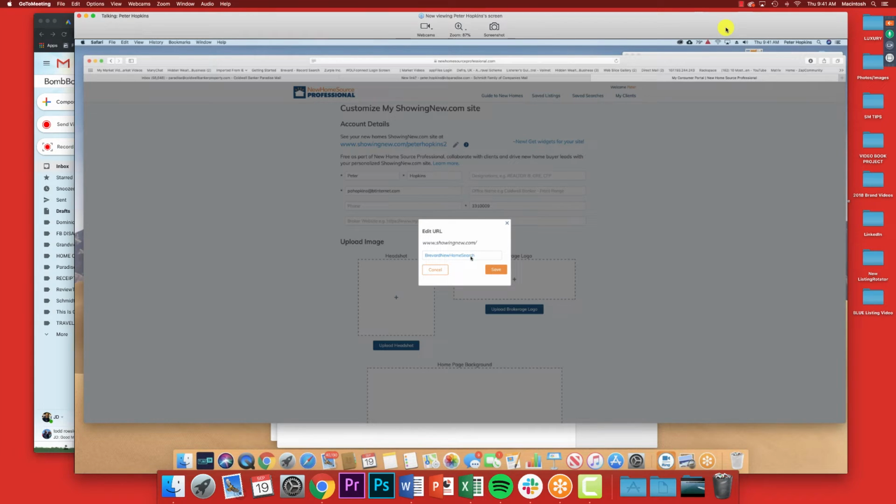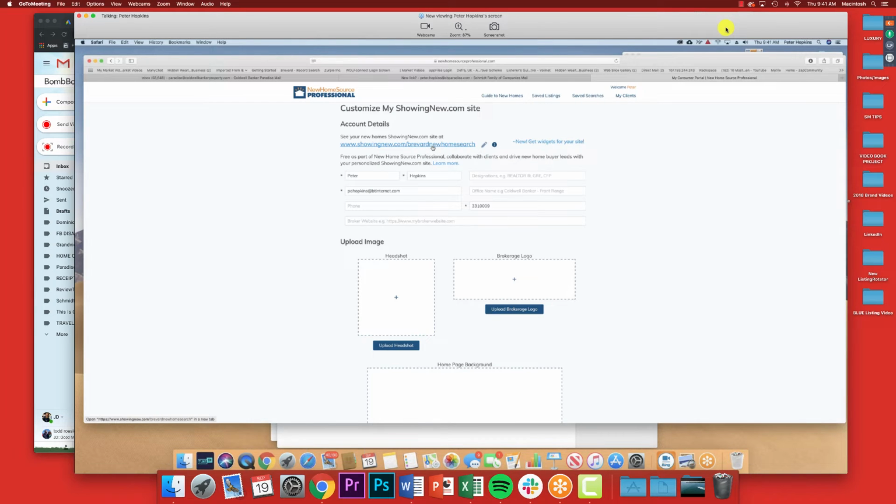I'm just going to call it Brevard New Home Search. Okay, so that's the name. Now, a little advanced from this, and I'll talk about it at the end, is getting a domain name and pointing it to this, but that's not required, it's just useful.